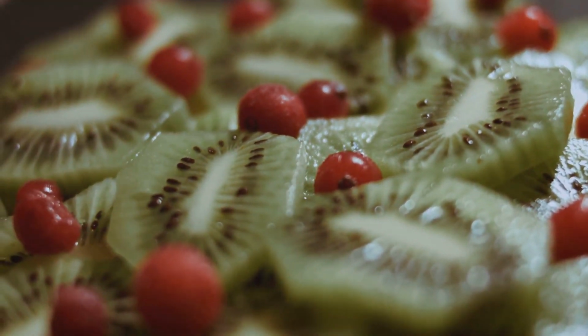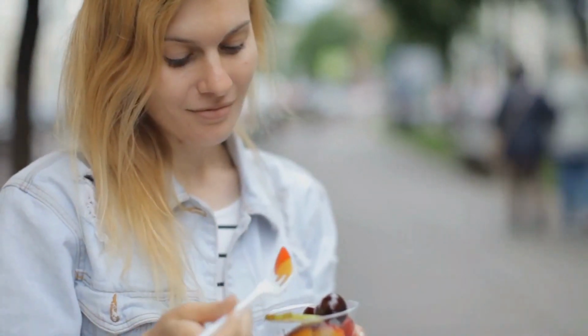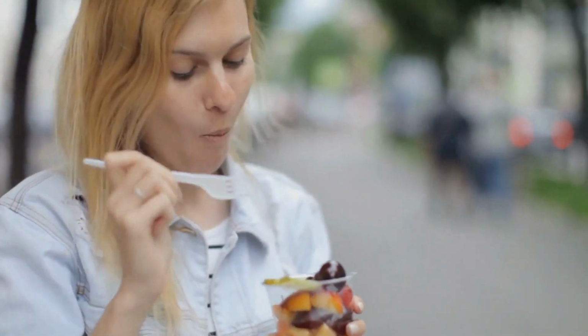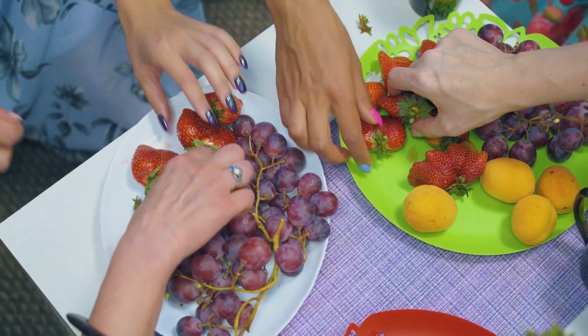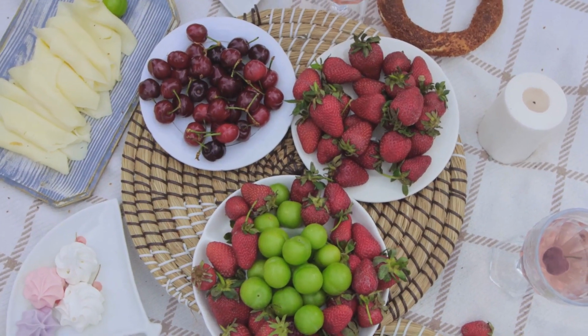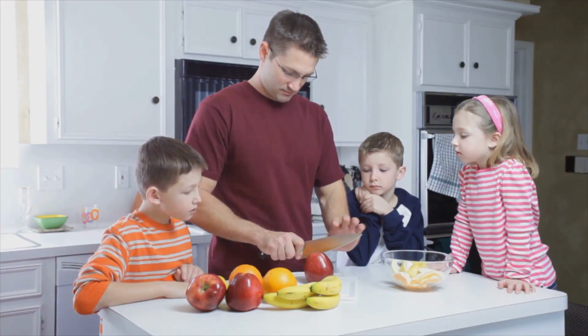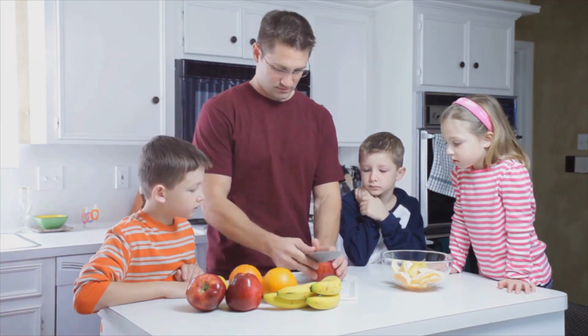Fruit salad is not just a treat for your taste buds, it's also a wonderful way to nourish your body with essential vitamins, minerals, and antioxidants. It's a guilt-free indulgence that you can enjoy any time of day. So go ahead, gather your favorite fruits, and create your own masterpiece. Share the joy of this healthy and delicious treat with your family and friends. And remember, the best fruit salad is the one that makes you smile.